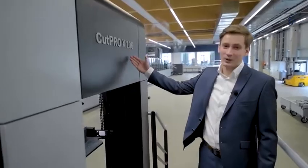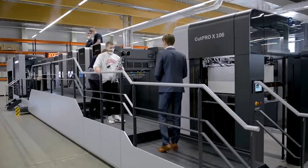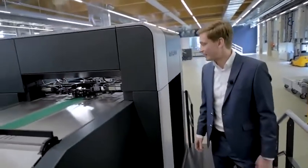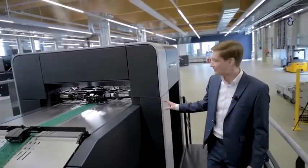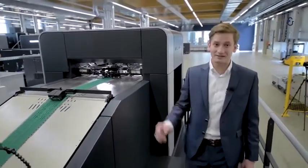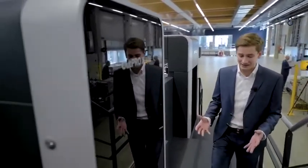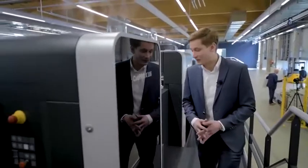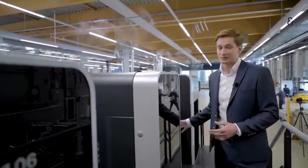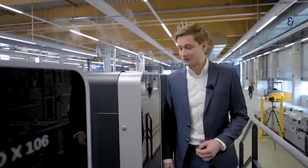So our CutPRO X 106 with embossing, creasing, cutting, stripping, and the final blanking. The machine itself, the base, well-known Rapida technology, our drivetronic feeder, the suction belt, and of course the SIS, the sensoric in-feed system, with a very, very nice side alignment. And when we are talking about accuracy, we are talking about accuracy in this machine of a printing press. So 15 microns from the feeding till the end of the process.